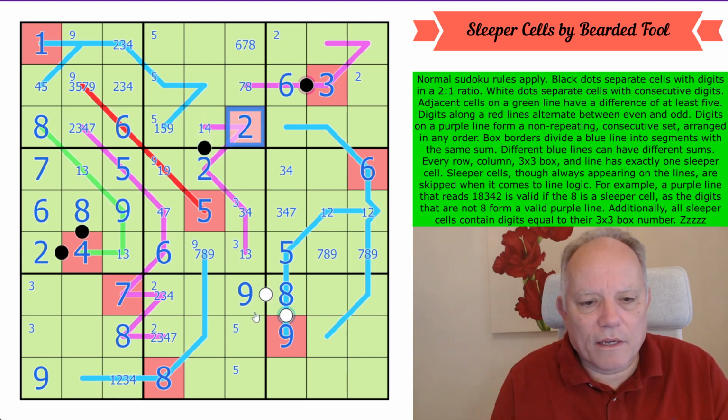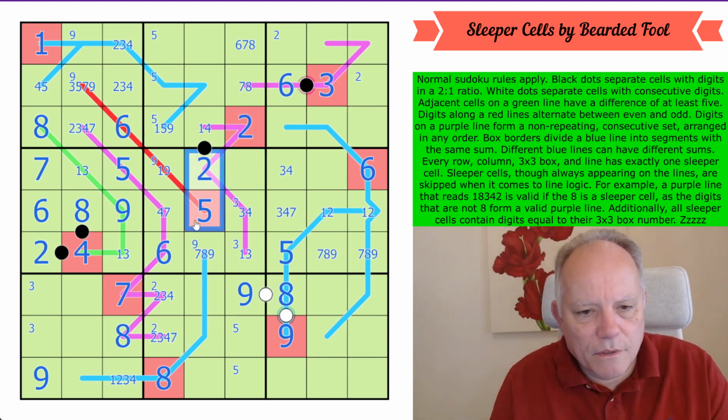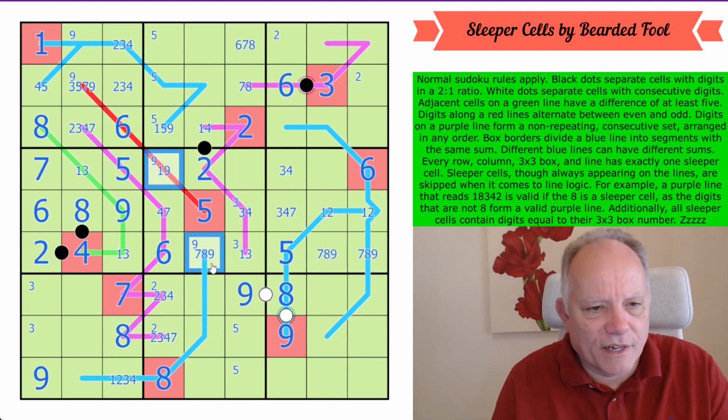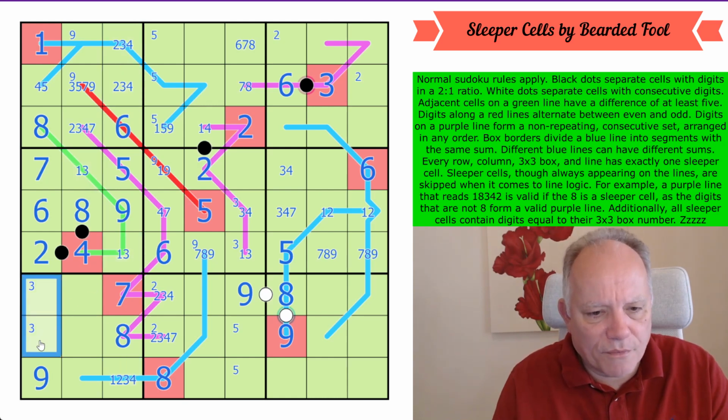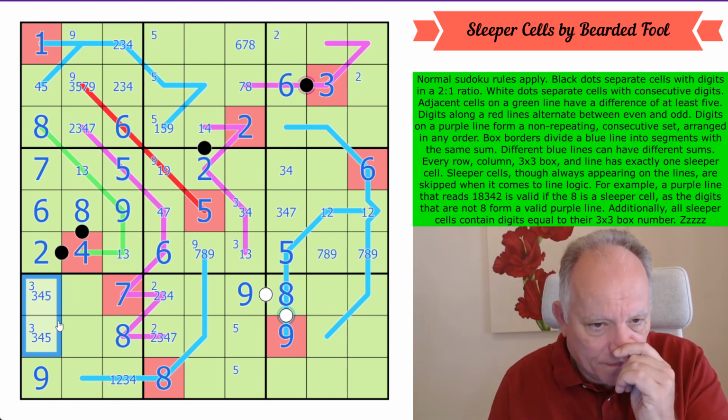2 there. Column 6. Are you interesting, column 6? Box 5 has been so contributory that I just feel I ought to be able to... This can't be a 9. No, we had 2 positions for 9 there. This is a 1-3 pair. The 1, 2, 3, 4 here. No, these are from 3, 4, 5. And definitely include a 3.